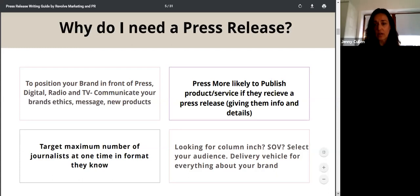So even if you don't have a new product launch, still keep sending that message out, slightly tailor-make the angle, maybe talk about an award win, or you might be announcing some new jobs or opening new stores. You have some sort of story to tell, get that out. Press are more likely to publish a piece, whether it's a new product or service. If you're giving them a press release and the details, they're more likely to publish that. Otherwise, they're not going to write about it.